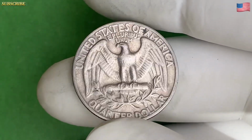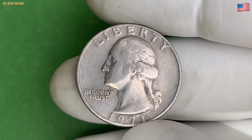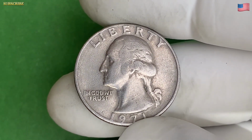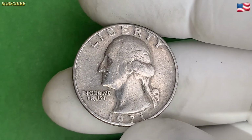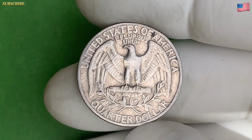But the value of a coin isn't based solely on rarity. There's something deeply nostalgic about old coins. They represent a connection to the past, a tangible piece of the everyday lives of people who came before us. Holding a 1971 quarter that's passed through countless hands is like shaking hands with history. And when that quarter also happens to be a rare gem, its value skyrockets beyond metal and mint. It becomes a priceless artifact.